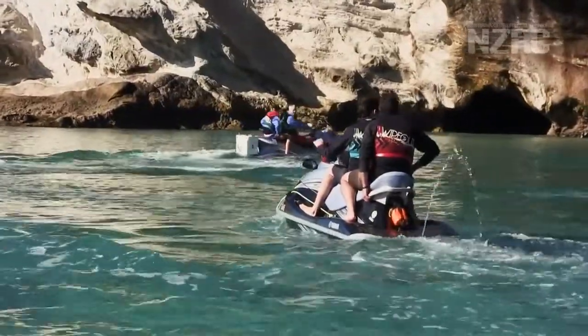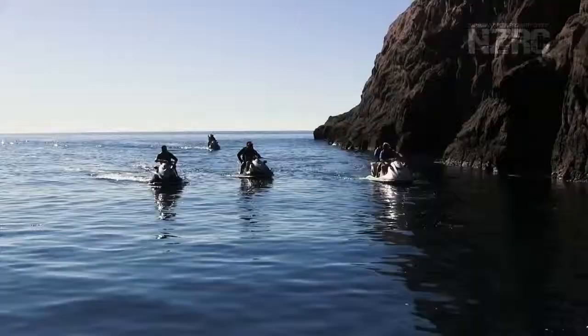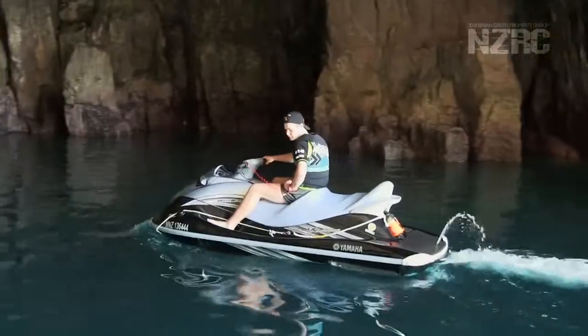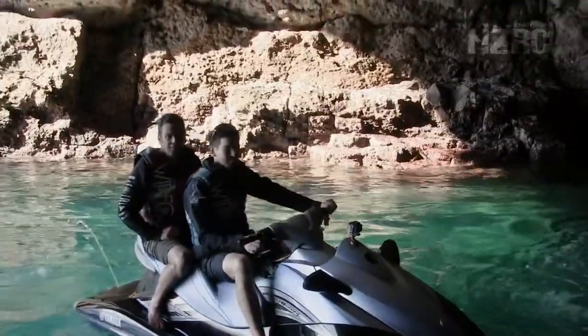And when you head south on the coast from Mercury Bay, you find beautiful places like Cathedral Cove and these magnificent big white cliffs and sea caves to explore. Absolutely fantastic.